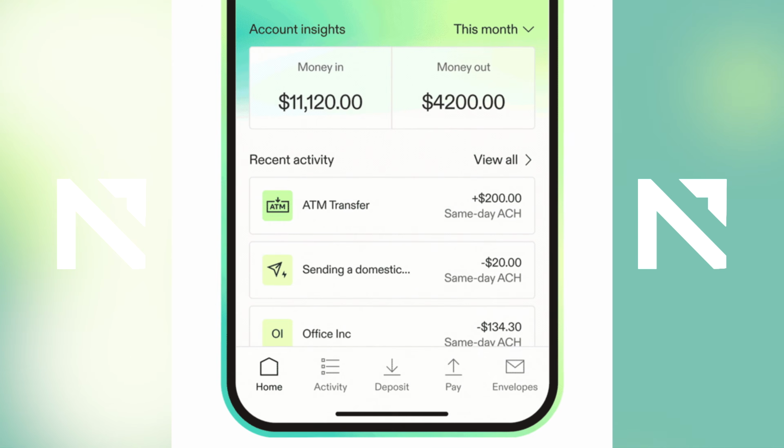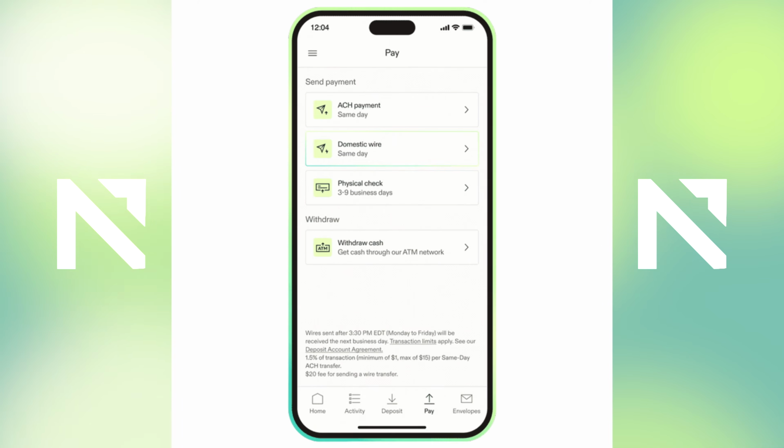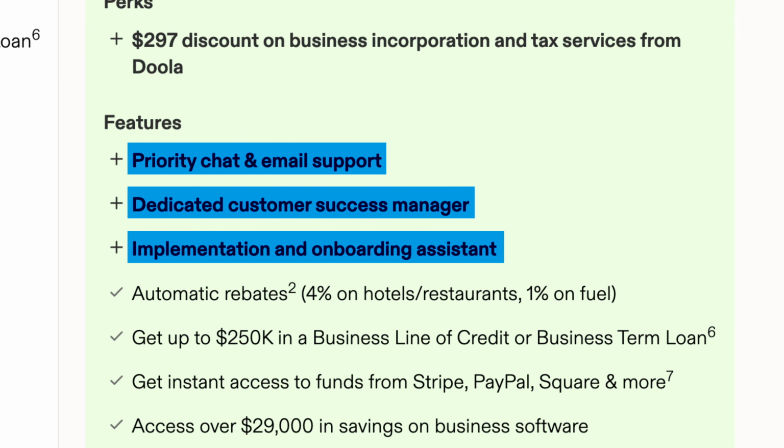You are still gonna have a $15 charge to send domestic wires, which is actually very reasonable compared to the $35 that a lot of other platforms charge, but with free same-day ACH payments, I'm not sure why you would need to send a wire transfer all that often. The Plus account also comes with priority support, plus a dedicated customer success manager and onboarding assistant. So for $20 a month, that's quite a lot of value, especially if you're already an established business who's probably paying for many pieces of software already.